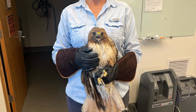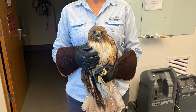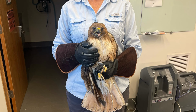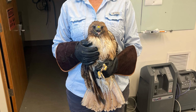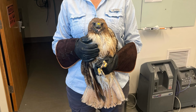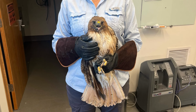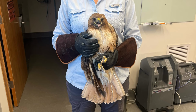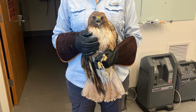And finally is Red-tailed Hawk 7-1. This adult red-tailed hawk came in from Shelley, Idaho after a collision. The bird has a fractured left coracoid, which is a bone that sits in the shoulder region on raptors. This fracture is not treated with surgery, as the bone tends to heal itself very nicely. We just make sure this bird rests for a few weeks until the fracture is healed enough for them to begin flying.